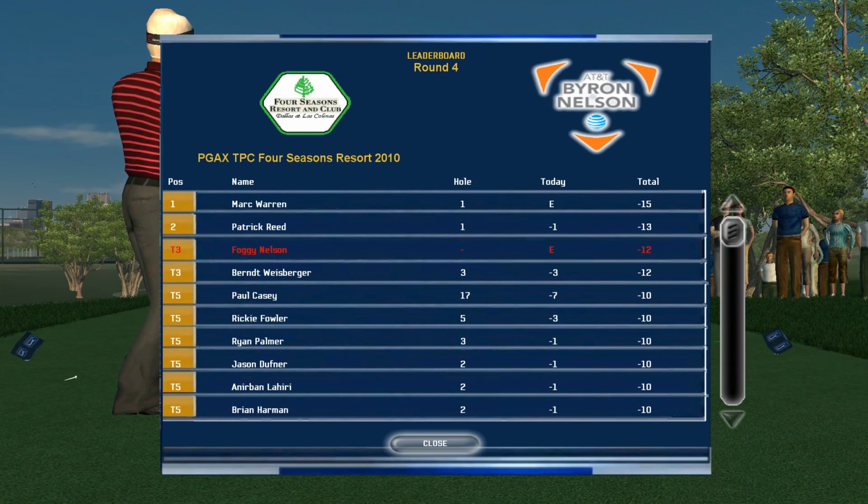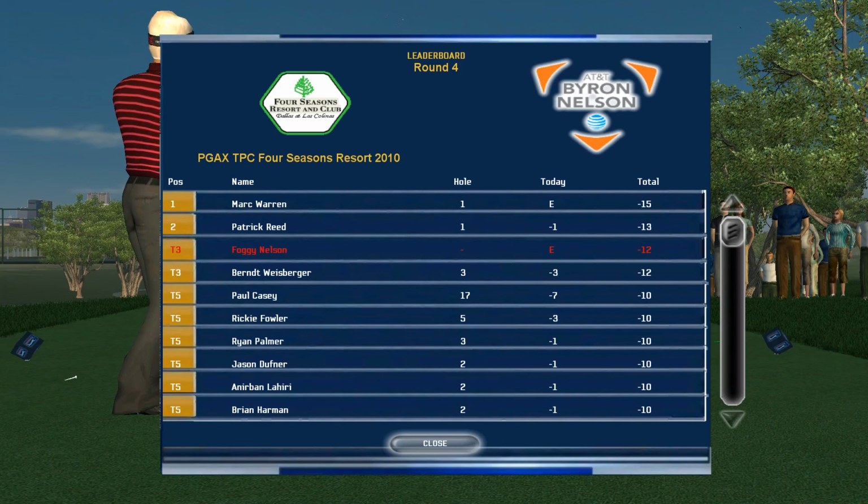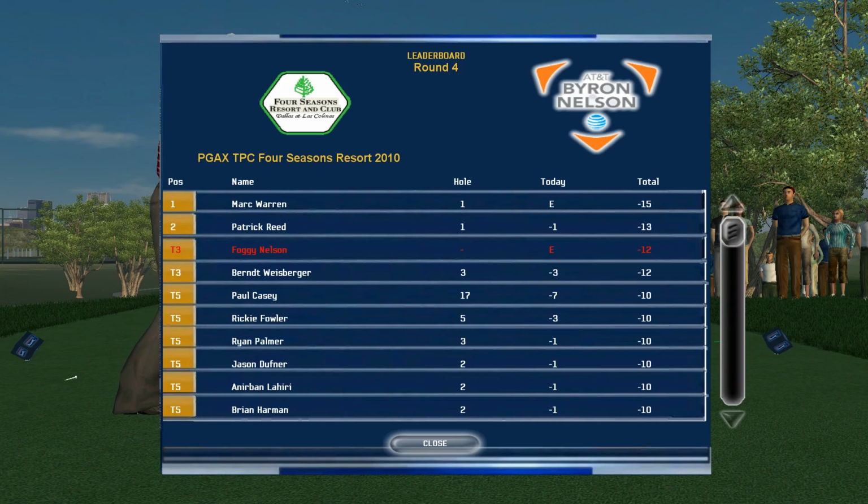Now here in the fourth round, the weather has really dried out the greens and firmed them up. So Foggy is going to have to get used to hard and fast greens real quick. Paul Casey seems to be a mover today with a 7-under par through 17 holes, bringing him to 10-under par. Looks to be the leader in the clubhouse. Foggy has made his way to the first tee, so let's join him there.